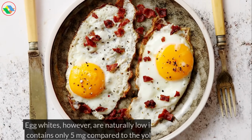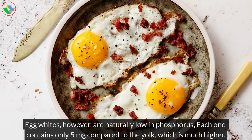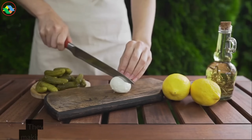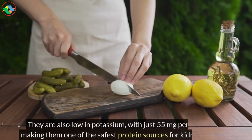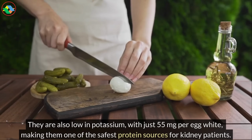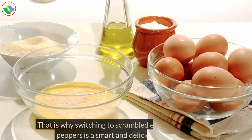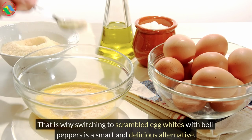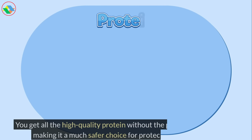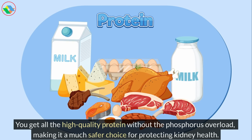Egg whites, however, are naturally low in phosphorus. Each one contains only 5 milligrams compared to the yolk, which is much higher. They are also low in potassium, with just 55 milligrams per egg white, making them one of the safest protein sources for kidney patients. That is why switching to scrambled egg whites with bell peppers is a smart and delicious alternative. You get all the high-quality protein without the phosphorus overload, making it a much safer choice for protecting kidney health.